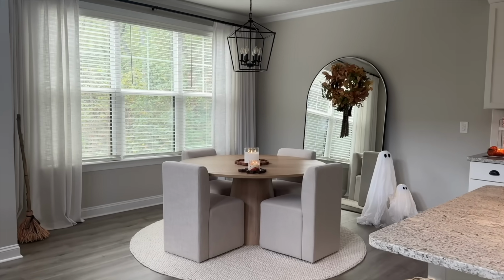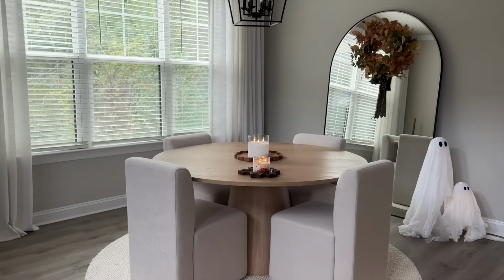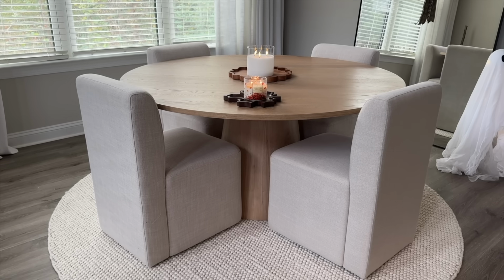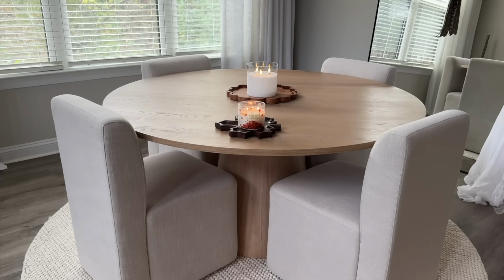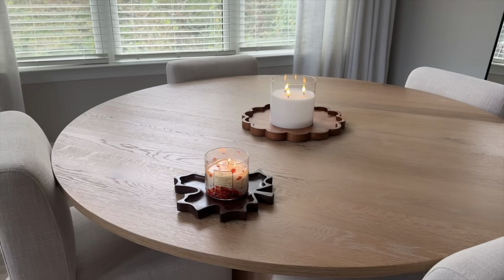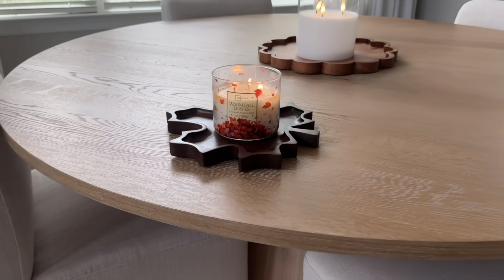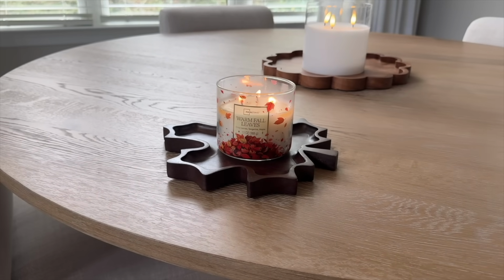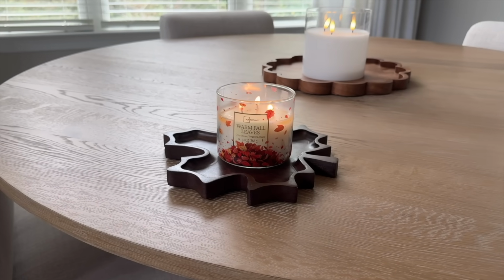Okay, so next I did want to talk about the dining table, and this dining table I do get a lot of questions about. It's from Rooms to Go, and the chairs are from Amazon. And then on top of the table, I do have 2 candles. I just love having candles in our home. This candle is from Walmart. It's a really good one. It smells just like Leaves from Bath and Body Works, but it's a fraction of the price.